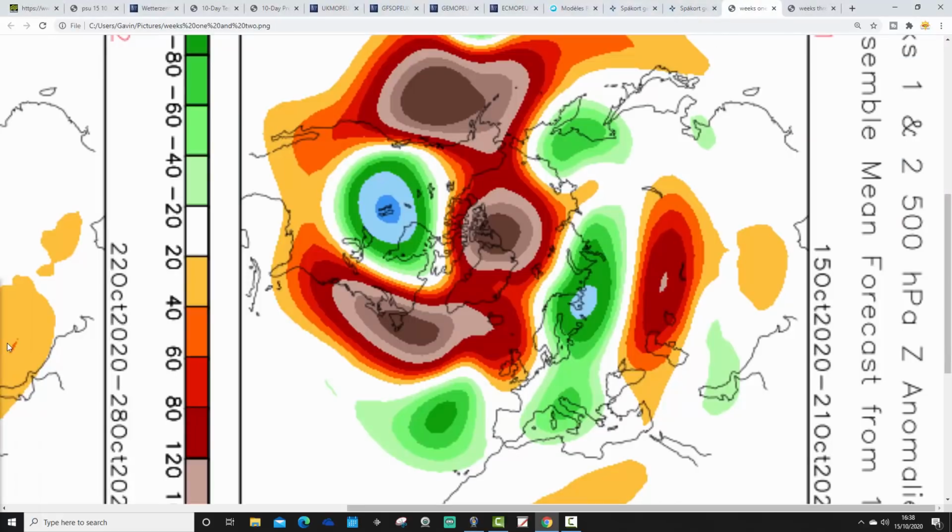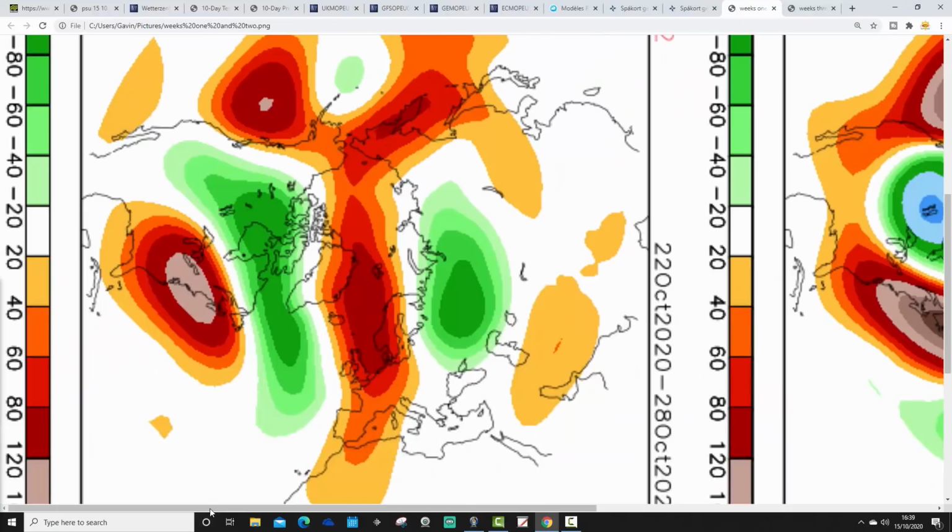Finally, GWV2, these are 500 millibar heights broken down to week periods. The first week period takes from the 15th to the 21st of October. The coming week has above average heights away to our northwest, below average heights starting to move in from off the Atlantic, beginning to turn more unsettled as we get from the 15th to the 21st of October. However, never really going unsettled with the GWV2.